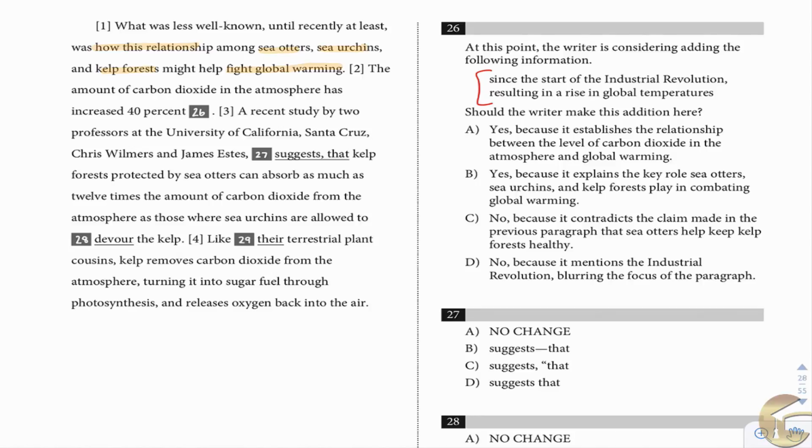So this sentence that we're getting into, sentence number 2, says the amount of carbon dioxide in the atmosphere has increased 40%. Now, right off the bat, when you see this statement, I need some additional information, because when you just say 40%, you have to say it's changed or it's increased 40%, say, since this time. You have an amount to compare it to. So it should have something. So that's one reason why you should say yes.